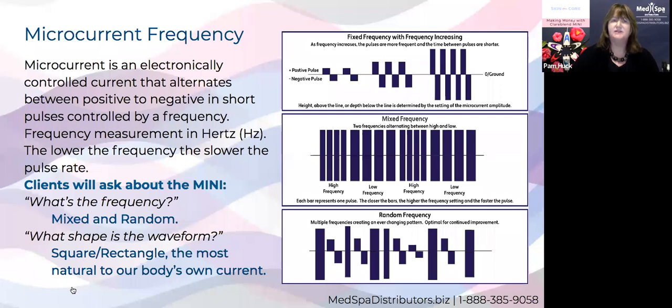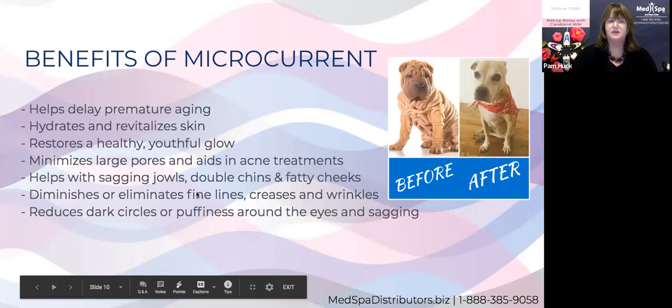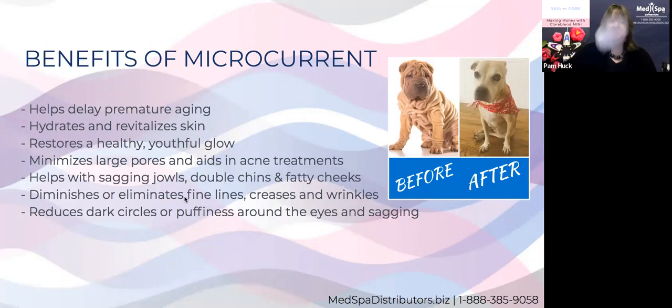Microcurrent is electrically controlled current that alternates between positive and negative in short pulses. On these little diagrams, you can see there's a fixed, mixed, and a random. Think of the middle line as ground, zero. We can go high, we can go low, we can go close together, farther apart, longer pulses, shorter pulses. That gives you an idea when we talk about frequencies. It's different than output. Output is the amount coming out, and the frequency is the design of it.